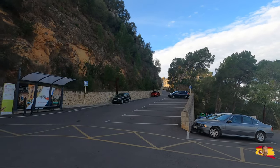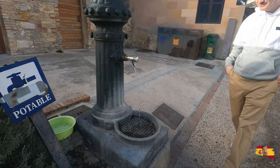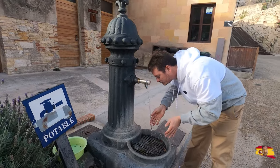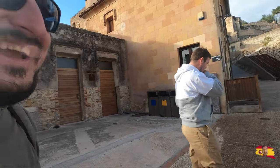Now we're going. I think that's a fortress. Has to be, huh? Yeah, it has to be. Onward. A little map, and another. There it is, eh? It's proven it's safe to drink. Agua de Valencia. Agua de Valencia. The best in the world.